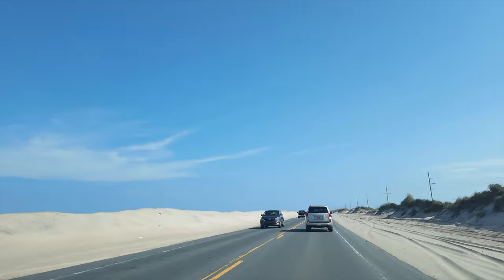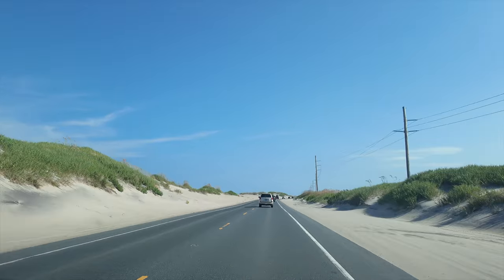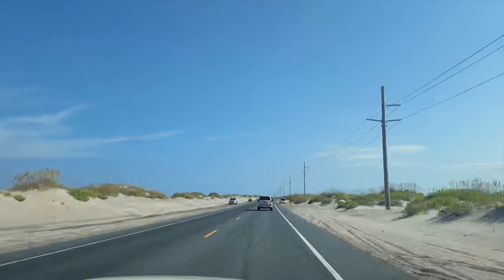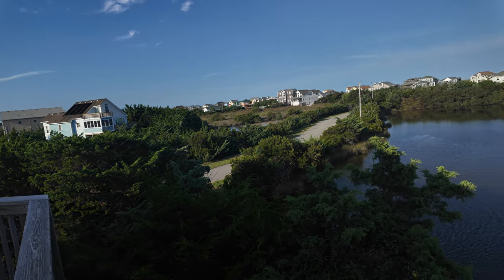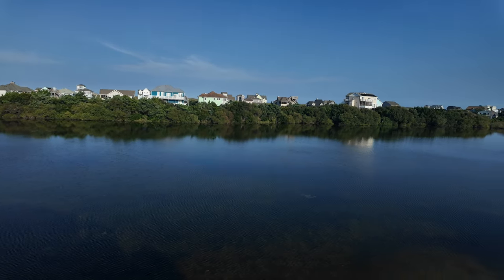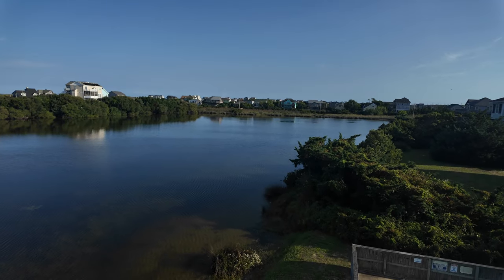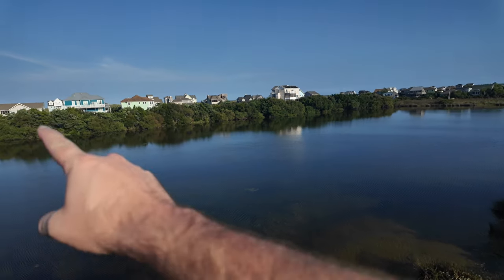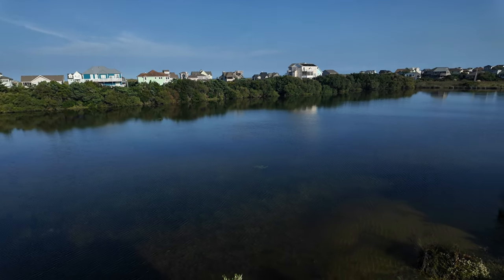And this short video is going to serve as a transition from driving to getting to the house. And go. So this is the view off the back porch of where we're staying. It's interesting. It's a lakefront. It's a lake in the middle of the land. So the beach is over there. The sound side's over there, but there's just this random lake right here.